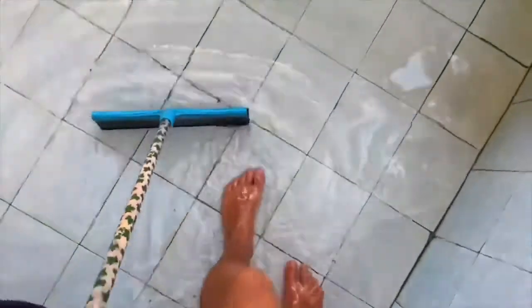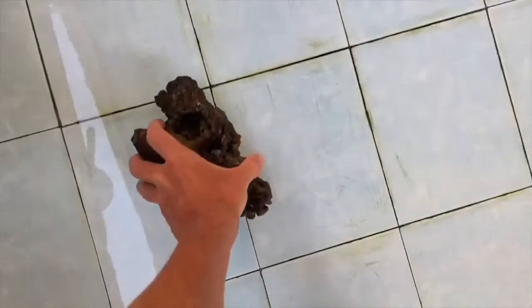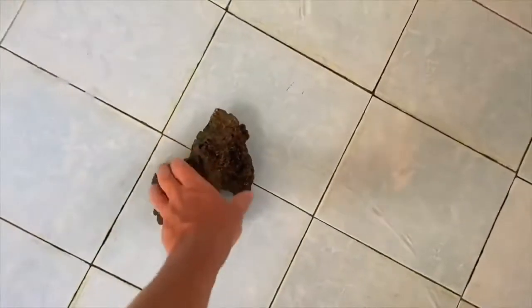Next step is to scrub the tiles. Okay, so we just finished cleaning Coco's tank. Now we're gonna wait until she gets fed, and then we're gonna clean her, and then we're gonna call it a day.